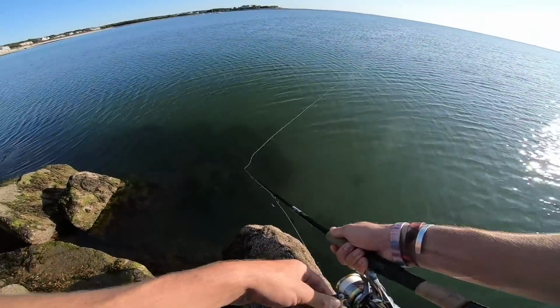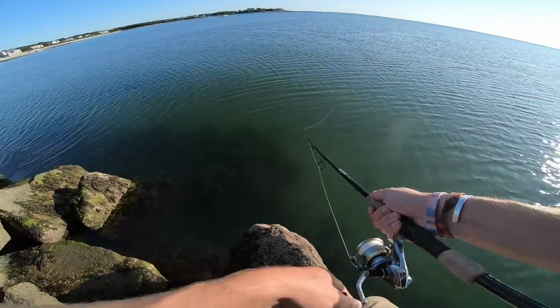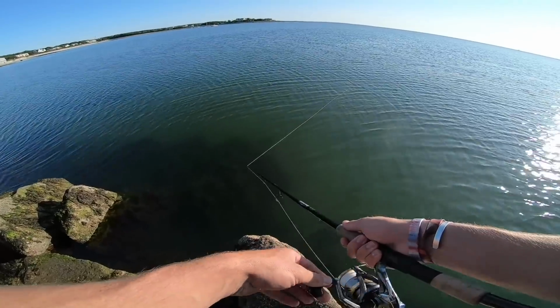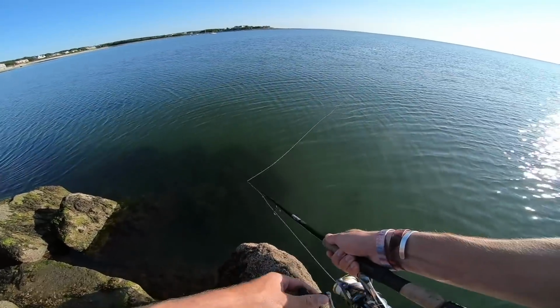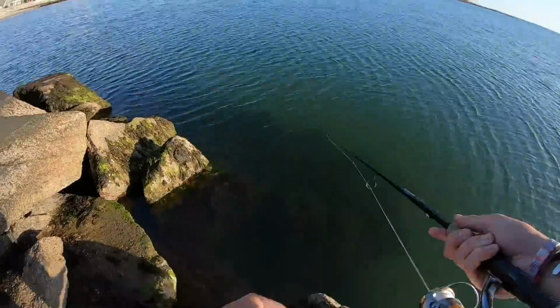Mess around with some retrieves. You might find that one works better than the other. Just get it dialed in. Right now, I've gotten two bites on the fast rip. I may find that they want something a little bit later here in a second, but it seems to be working. Damn, it's so sick. I wish I'd have caught that last one. He felt really tiny, though.